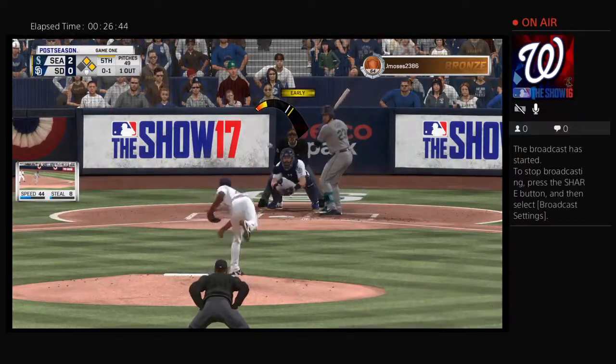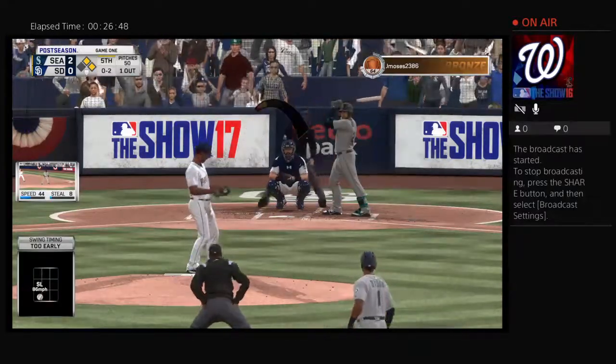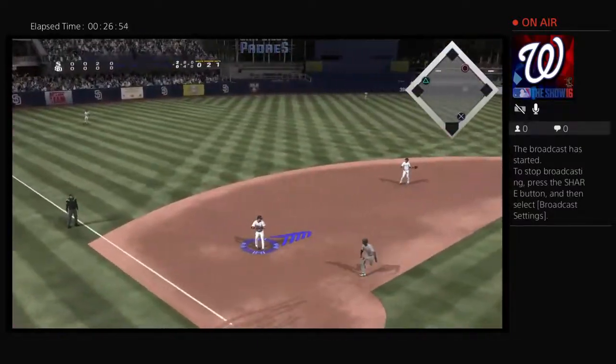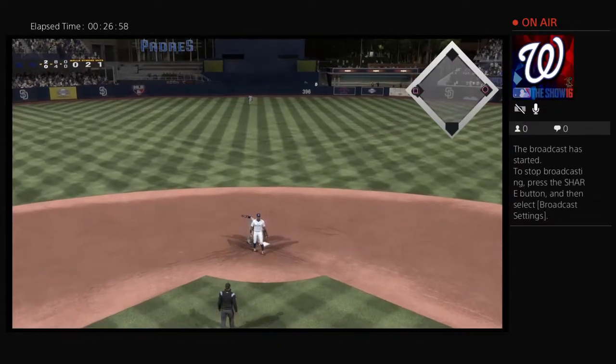50th pitch of the game on its way. Got him out on his front foot. It's 0-2. Now on 0-2, I don't think we're going to see any more hittable fastballs. If we see one at all, it'll probably be extended out of the zone, or at least that'll be the intent. To second for 1.